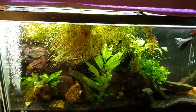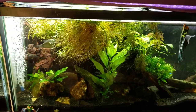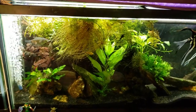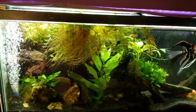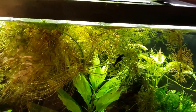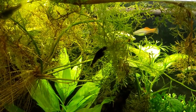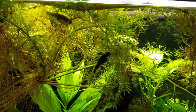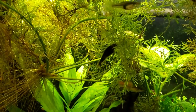Hey everybody, just wanted to shoot a quick video of my gourami tank here. Recently I've been talking about one of my Corydoras catfish that keeps hovering around the surface. It either lays up in the vegetation or it hovers right along, literally at the very water's edge, up by the water line. And I've been kind of wondering what's going on.